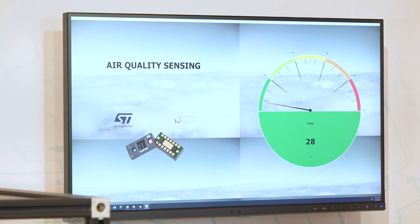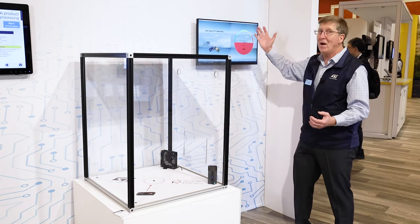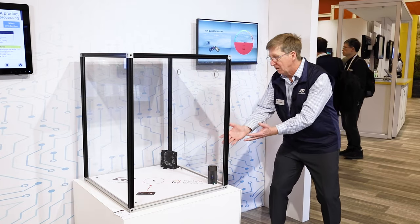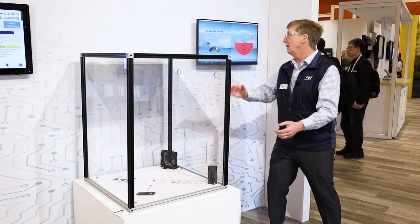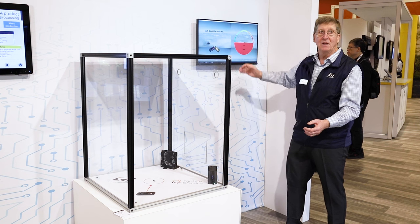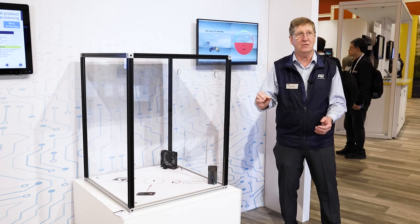Unfortunately, it's not instantaneous, but that fan's got to get going. And if it doesn't get bad enough, we're going to add a little flash of smoke right there. Did you see it? Look at that, way up there. So smoke so fine you can't even see it, yet the sensor can. It's really an interesting way to use a time of flight sensor.